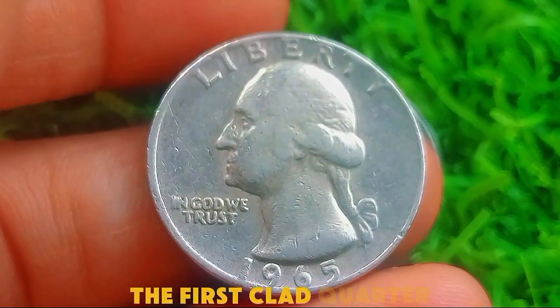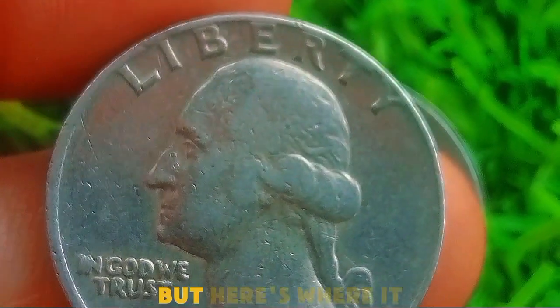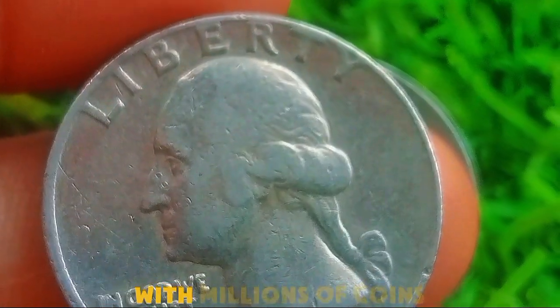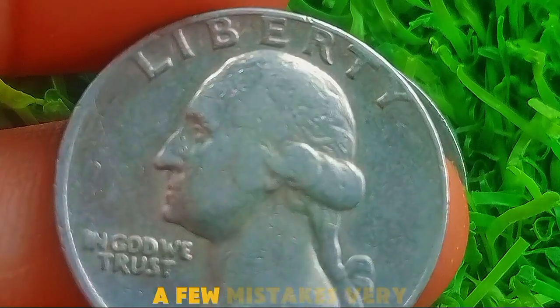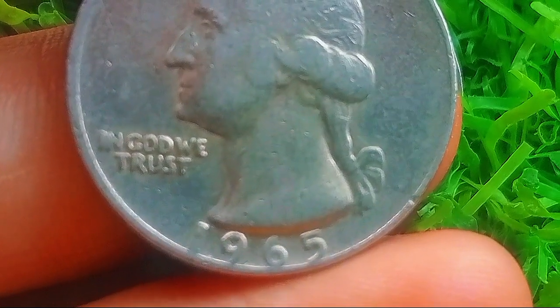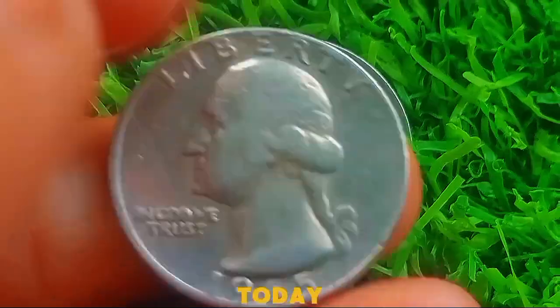Washington quarter, the first clad quarter ever produced, officially ending the silver era. But here's where it gets interesting. During this chaotic transition, with millions of coins being struck, a few mistakes, very valuable mistakes, slipped through the cracks. And those mint errors? They're what collectors are paying big money for today.